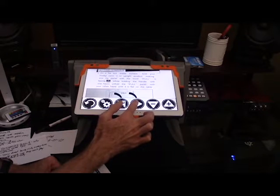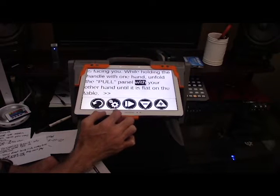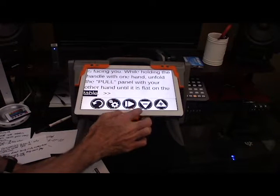So I can go ahead and hit play. While holding the handle with one hand, unfold the pull panel with your other hand until it is flat on the table. It finished reading it. But if I needed to reread it again, I can hit the play button.